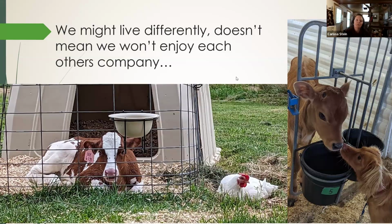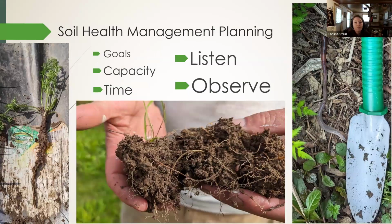So, soil health management planning. You can go out to a farm thinking you're going for one particular reason, or maybe they have said, hey, I want to focus on my soil health. Let's get started. Goals are very important, of course, and should be a lead driver of the conversation. Definitely get a clear understanding of what that farm is trying to achieve. And they might say, I want to do this practice.